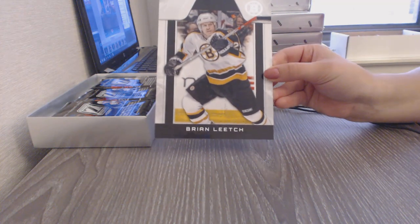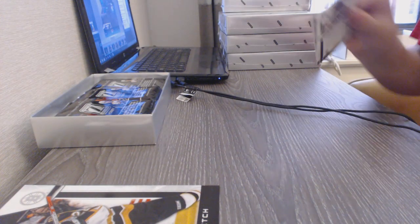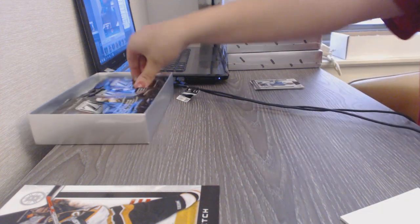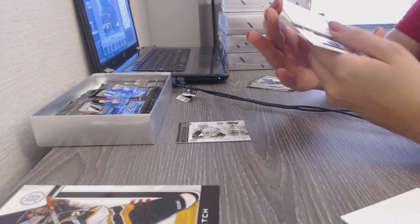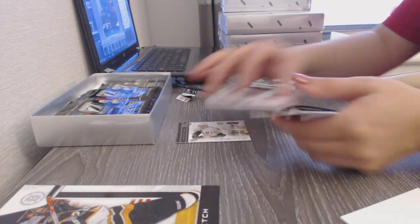Brian Leach. We got some base. Chasing the Cup of Sidney Crosby and a Winter Warriors of Andre Kostitsyn for the Montreal Canadiens.